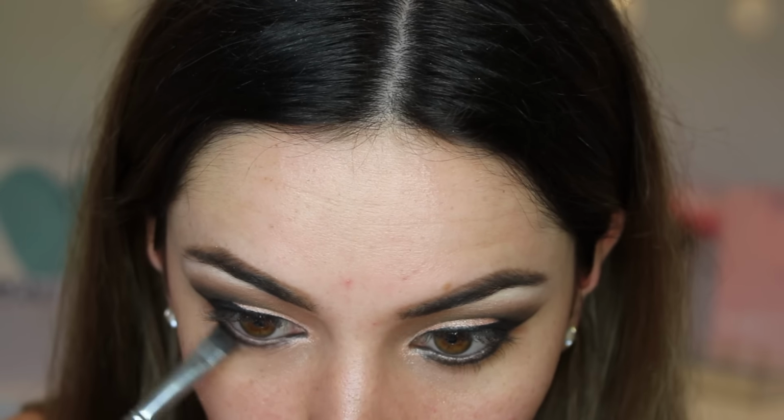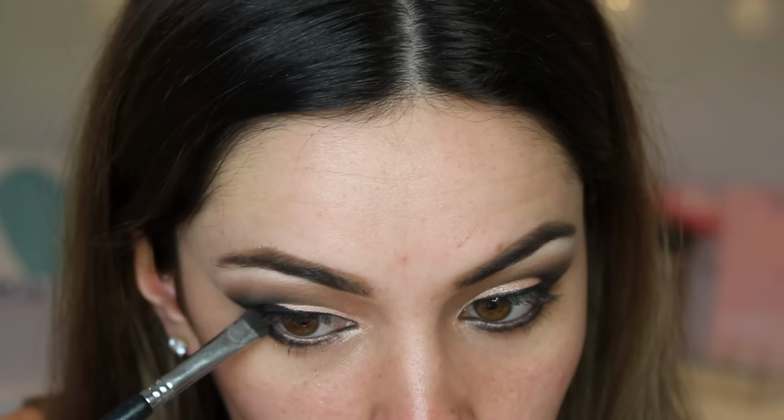But I am going to blend it in and I'm going to smudge it out using the same black that I was using before from the Reveal 2 palette and then this Sigma Short Shader brush. Really, not heaps of black because we're just trying to really smoke it out but blend in the rest of the liner that was there.